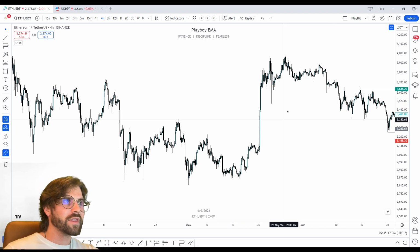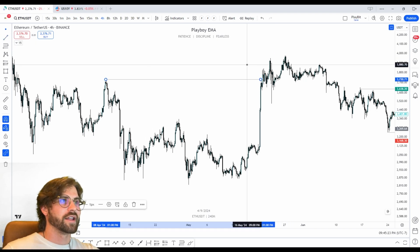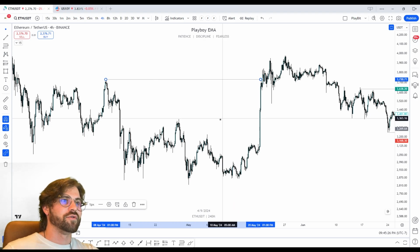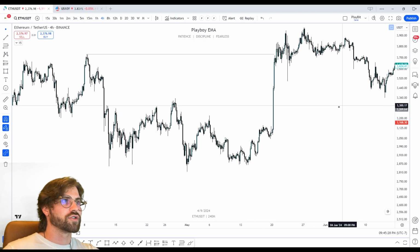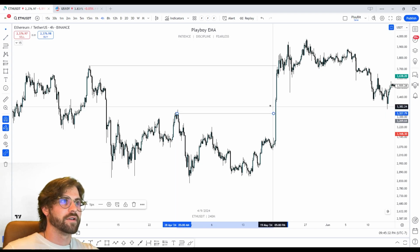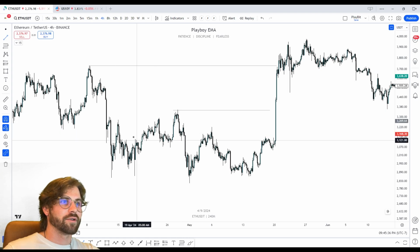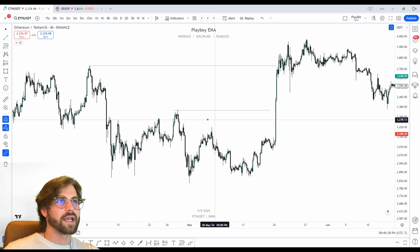So a few of the cool things that happened in the early year for ETH were this massive move I think all of us made money on, but this massive move in and of itself also was a huge structural shift, right? Let's go here. There's two massive MSBs. So this high was the high of this entire range from April all the way to May. Now this high produced a new low, right? It took these lows here.